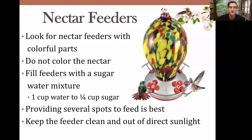Sorry, I misspoke. You didn't want the sugars to ferment within the feeder.